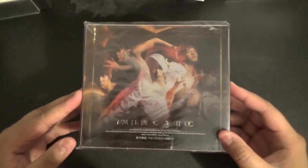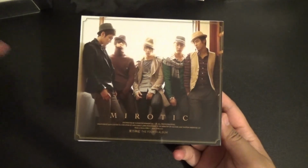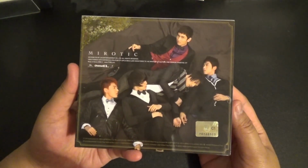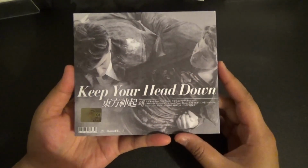Then we have Melodic version A with this kind of nice box. It looks really fancy. I'm going to get the other versions B soon, or C, but I do have version D. Again, it's kind of like a repackage with a really, really nice photo book. Okay, and then we have the fifth album, Keep Your Head Down. This is a really, really good album.